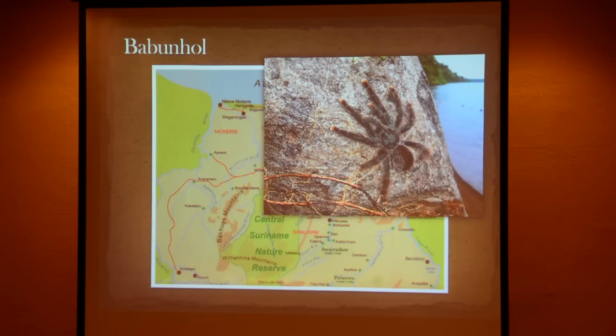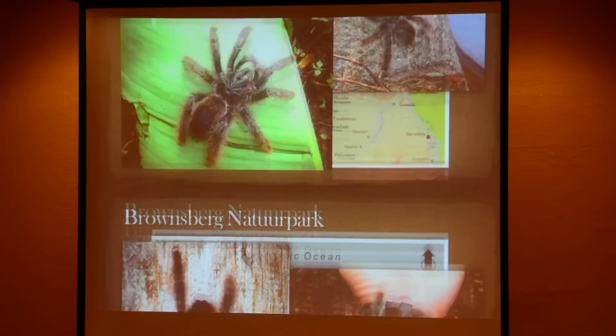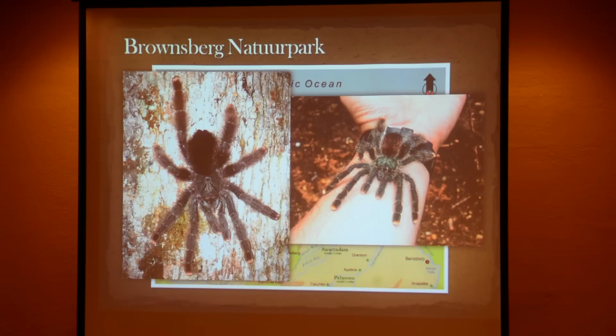If you've ever seen that, this picture has been everywhere. It's in the raffle tonight. You can see that we photoshopped out that little swimming line in the picture that you see everywhere. And these are the ones at Brownsburg. So just showing you the variation of Avicularia in the country.